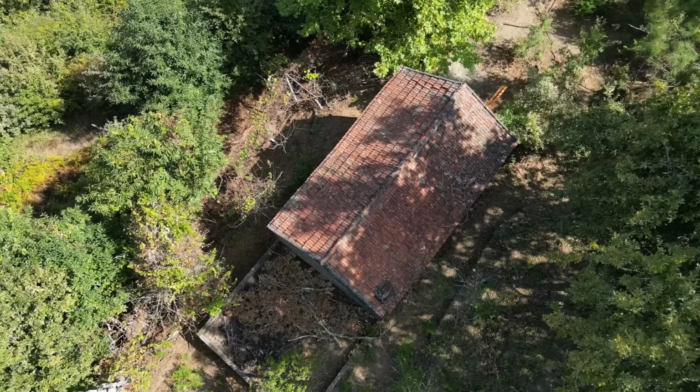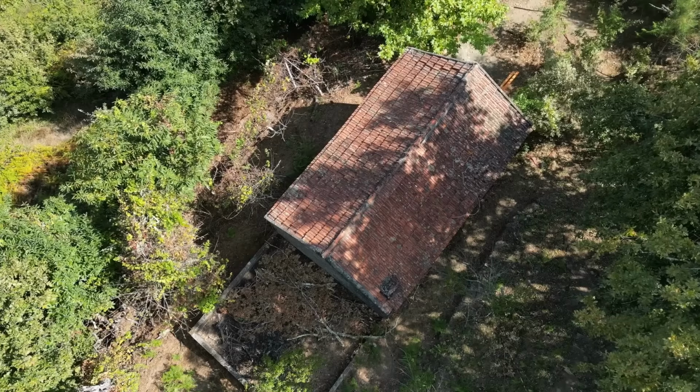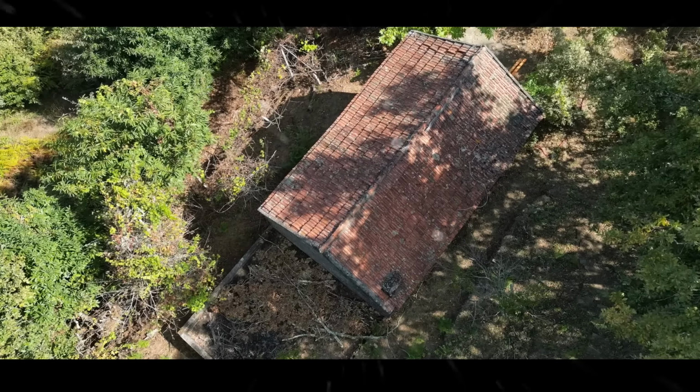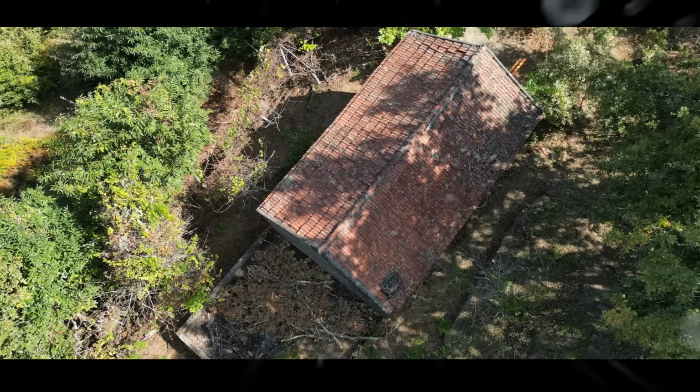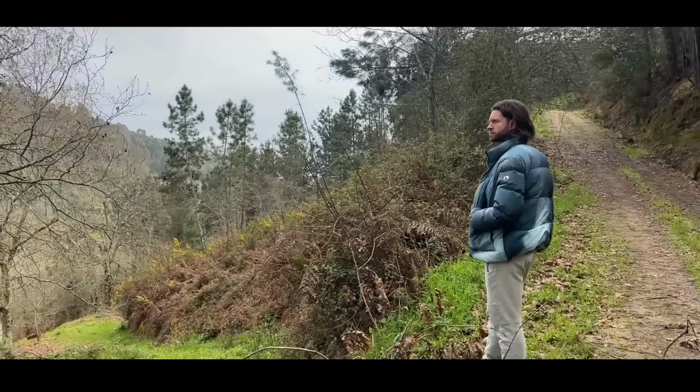The design for our abandoned house project is finally ready. But let's rewind to remember how it all started. We found this plot of land on February 24 of this year. When we first saw the house, we knew this was the kind of project we needed in our lives.